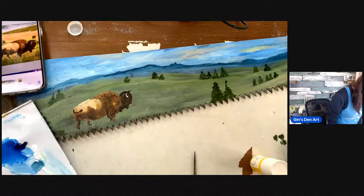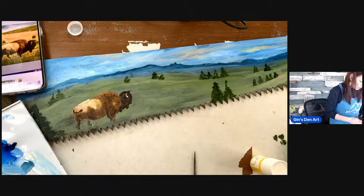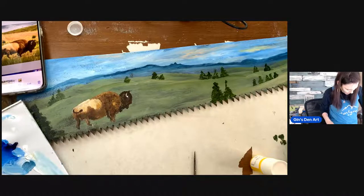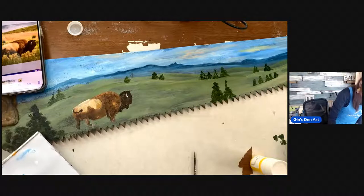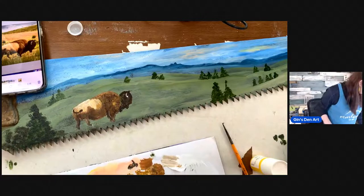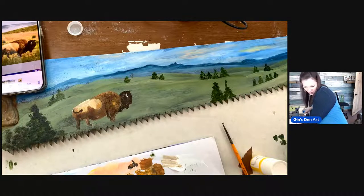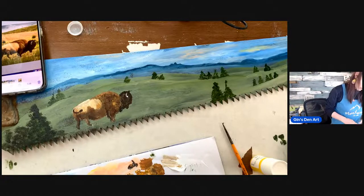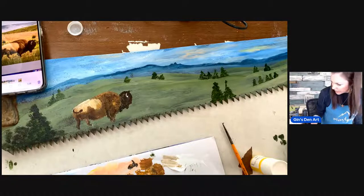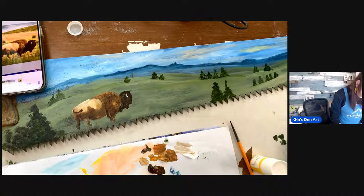All right. Let's get a few other colors in here. Let's get just a little more of the green. Here's my sap green. Oh, let's use this one. Hooker's green. Okay, so now I'm going to do my final layer of things. Let's see. I think I'm going to use a palette knife just a little bit right around the base. Let's see how that's going to come out.